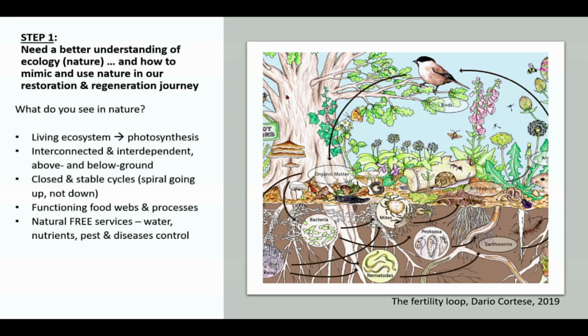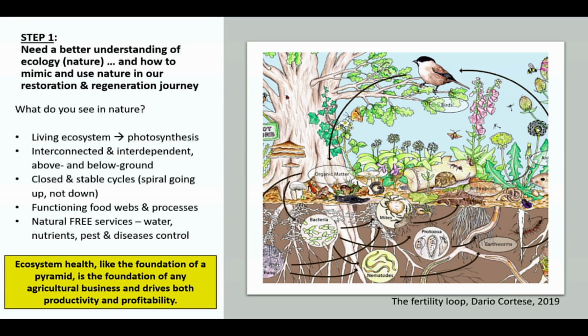Yes, we see healthy populations of nematodes, but we also see a living ecosystem driven by photosynthesis. We see an interconnected and interdependent above and below ground system, closed and stable cycles, functioning food webs and processes, natural, free services like water, nutrients, pests and disease control. So ecosystem health, like the foundation of a pyramid, is the foundation of any agricultural business and drives both productivity and profitability. So that's what we are trying to do.